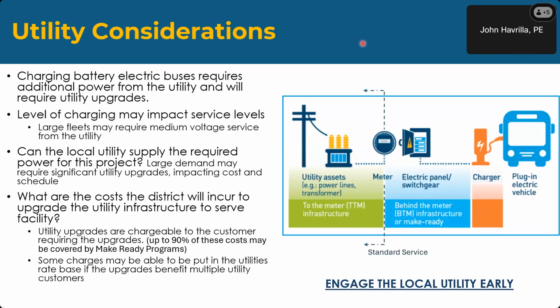So for a standard service, the utility has the line coming in, feeds a transformer, feeds a meter, and that is the utility side. From the meter on in is the customer side. When you look at medium voltage service, there's a limit as to how big a transformer and how many transformers the utility will put on site. If you have a very large fleet, and we have encountered this, the utility will say that you need to take power at a medium voltage level. This is usually 13,800 volts or somewhere in that range, depending upon what the distribution voltage of the utility is.